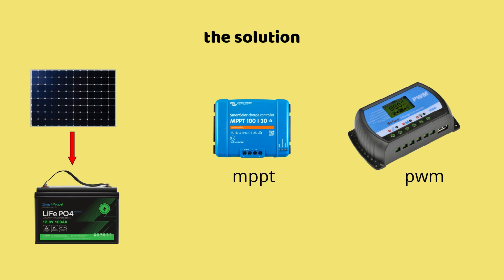MPPT charge controllers are more advanced and efficient. They maximize the energy harvested from the solar panels by adjusting the operating point of the panel to match the optimal power output. This is especially beneficial in situations where the solar panel voltage is much higher than the battery voltage, as it can convert excess voltage into usable current.